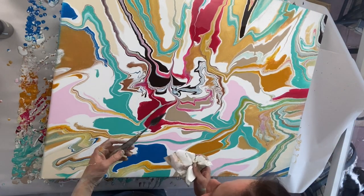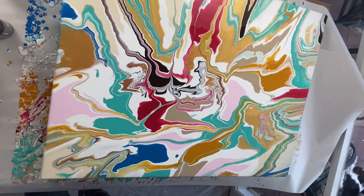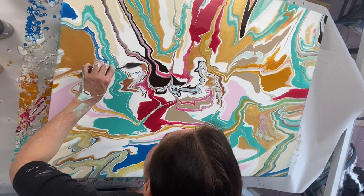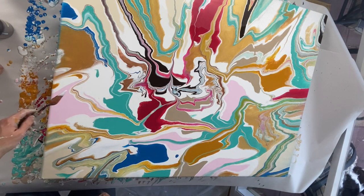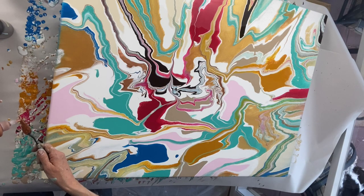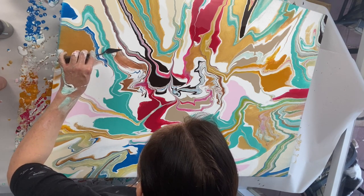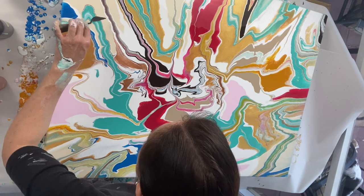I'm going to drag a little bit of this bronze. I actually put bronze on my palette knife to help it drag. Nice. Lovely.